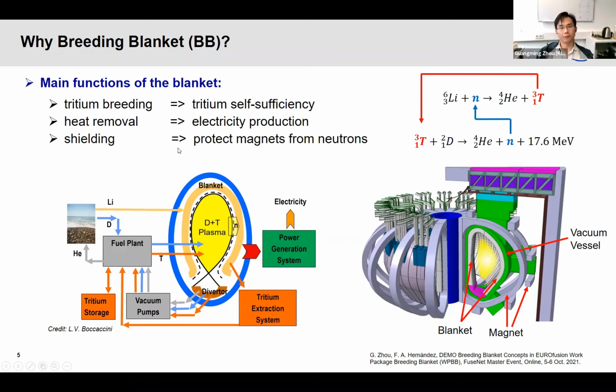The main functions of the blanket, as we can see in the following figure: in the center of the device is the plasma. The blanket is surrounding the plasma. About 80% is surrounded by blanket and 20% by the divertor. This blanket is also protected together with the vacuum vessel to shield the magnet that is behind the blanket and vacuum vessel. So the main function of the breeding blanket is to breed tritium to make sure that the tritium can be self-sustainable.